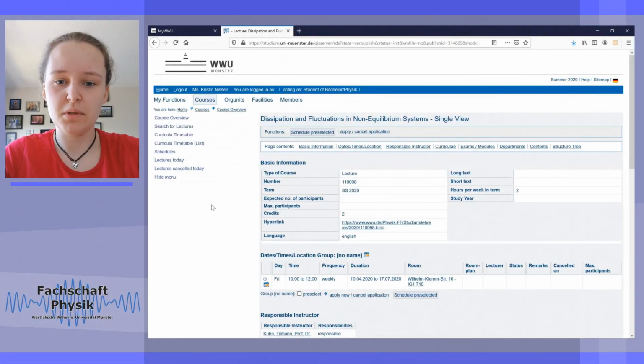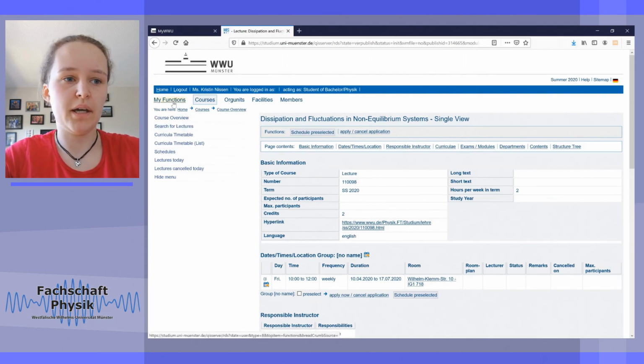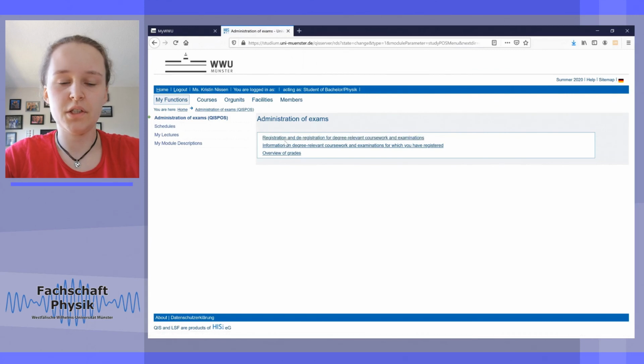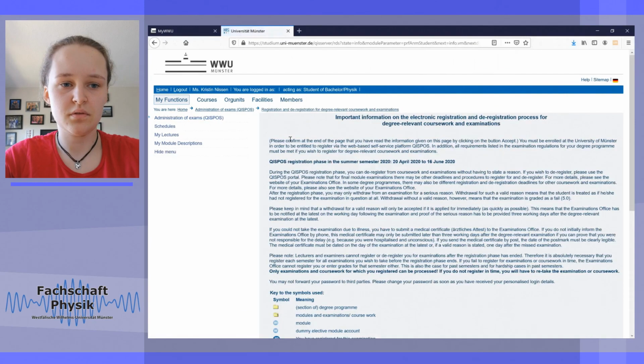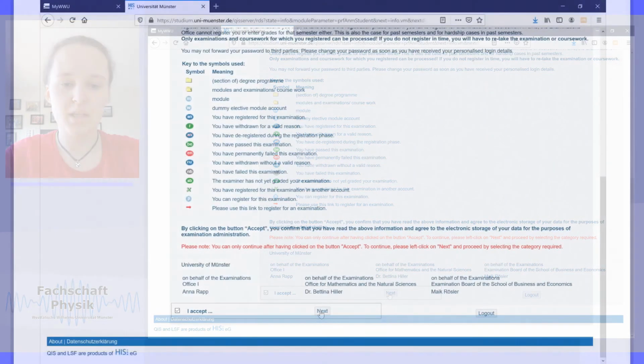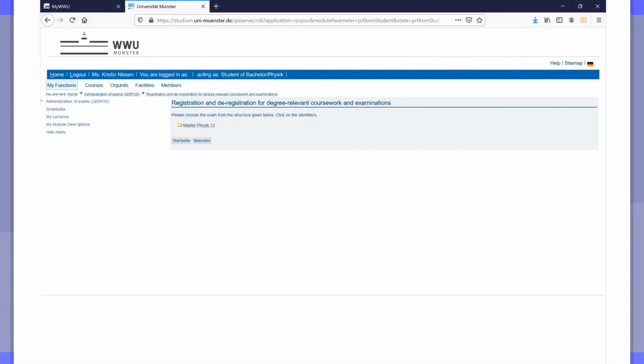So, to find the quiz post, you go on the same page as the one where you found the course overview, but you click on My Functions, and then on Administration of Exams, the quiz post. Now you can go on to Registration and Deregistration, and if you scroll down, you have to tick the box saying that you accept and have read the information above, then you go on Next.